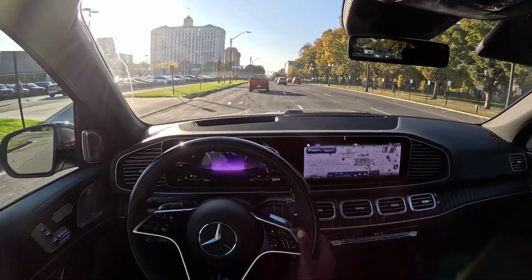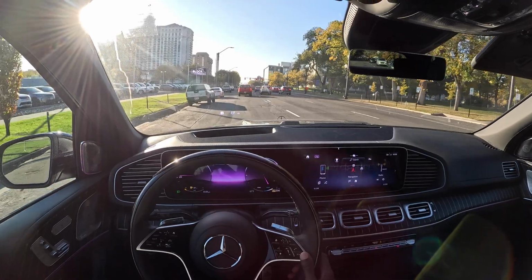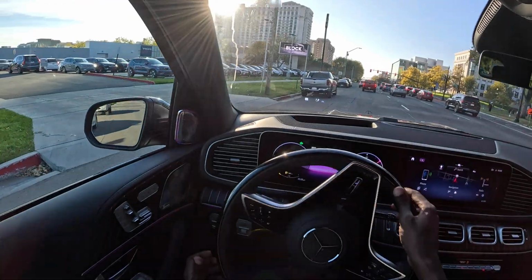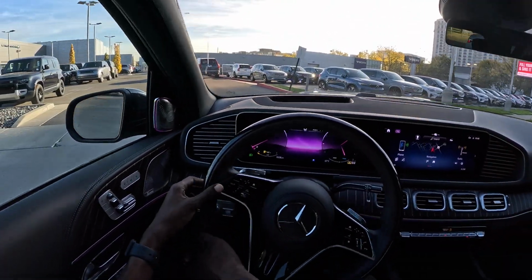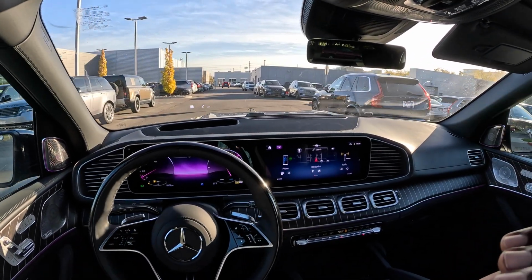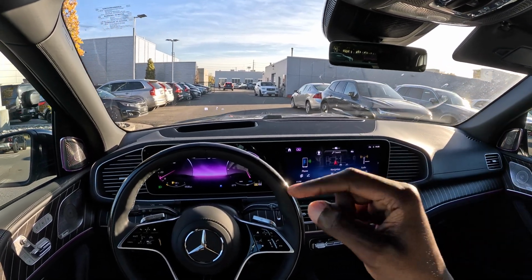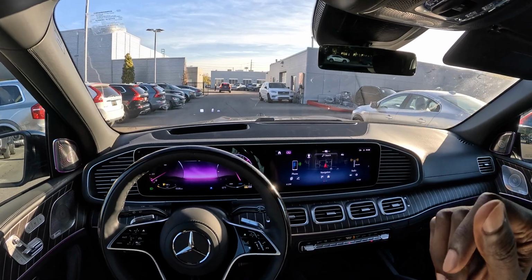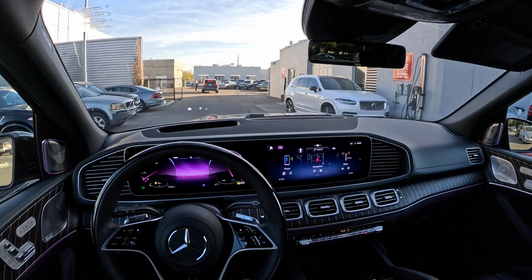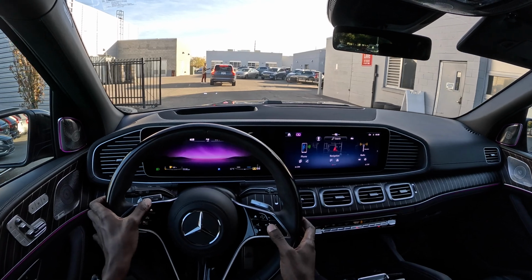Overall, on a scale of 1 to 10, this is basically an 11, the GLS 600. It's got a ton of power, very practical SUV, ton of options. But again, it comes with a hefty price tag. This SUV is $229,000. So it's not cheap, very expensive, but you get a ton of options. And this is the 9 Series Maybach. Of course, MSRP starts at $178,000, but this is truly the best of the best in the GLS.